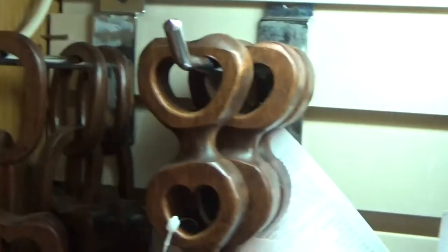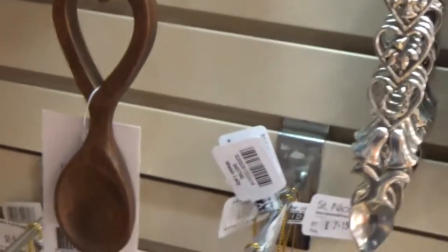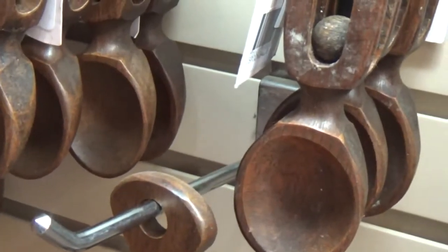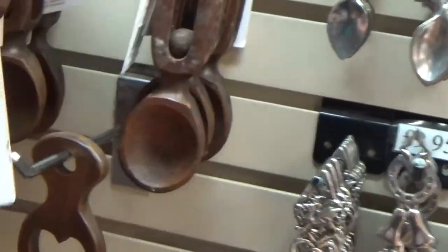And these are traditional Welsh love spoons. And the tradition had it that a young lad would carve one of these rather beautiful and ornate spoons for his beloved. And some of them, like this one, had a built-in rattle. And that on the inside would have been literally carved from the wood itself. I'm not sure I'm showing that very well, but there you go, Welsh love spoons.